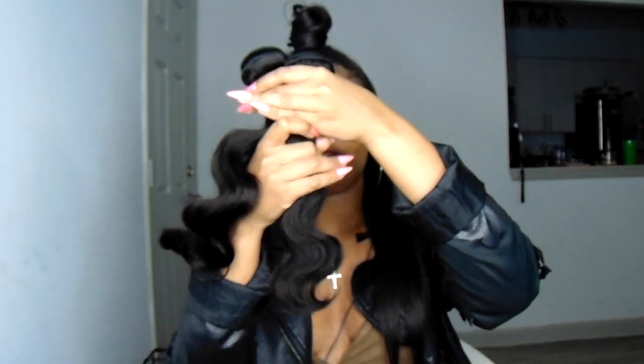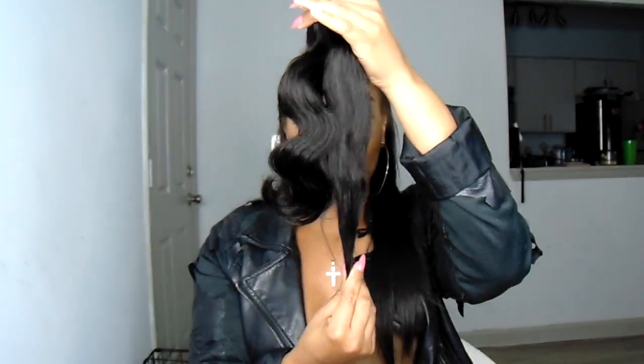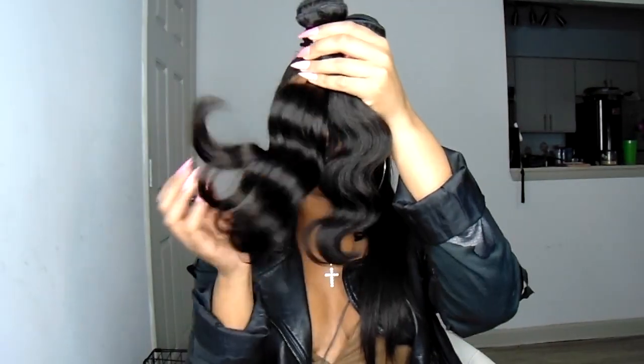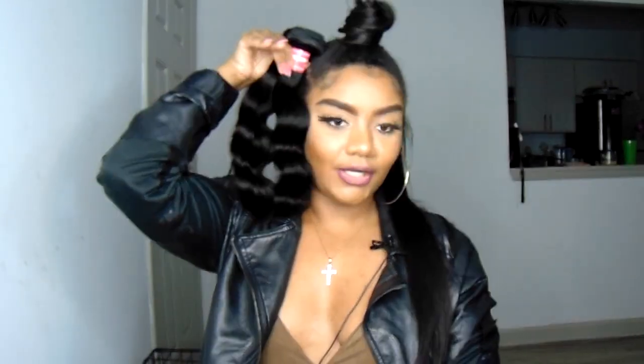I don't have a ruler or anything, but I can take a guess based on how long I've been wearing hair. This is 12 inch pulled out, and then you see how it snaps right back. Oh my god, yeah. And this is the 14 inch pulled out. This is so pretty. I cannot wait to wear this. I feel like this is gonna look so cute on me. I cannot wait, y'all. I'm so excited.